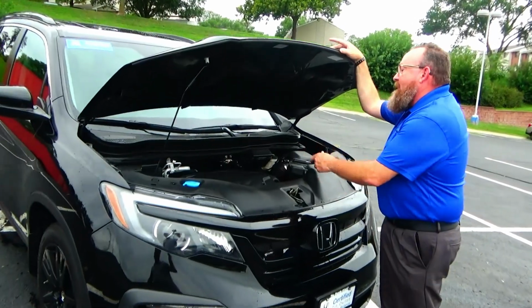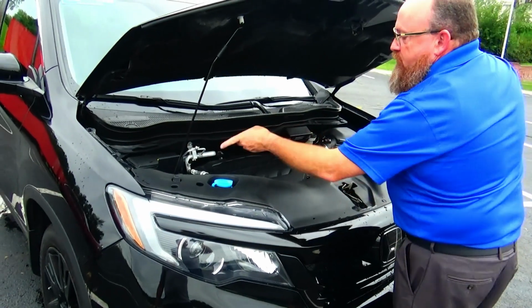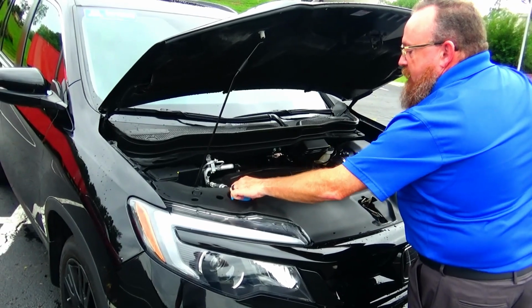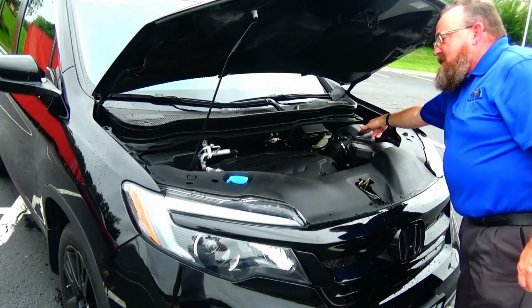Under the hood we have the 3.5 i-VTEC 6-cylinder motor. Pilot's all-wheel drive is front-wheel drive all the time, it'll displace power to the back in all-wheel drive. 4-channel independent anti-lock brakes for your safety, centrally located fuse box, clear reservoir for your windshield washer fluid, engine coolant and power brakes, insulated dipstick, oil check and oil fill, maintenance-free battery, and easy access to the air filter.